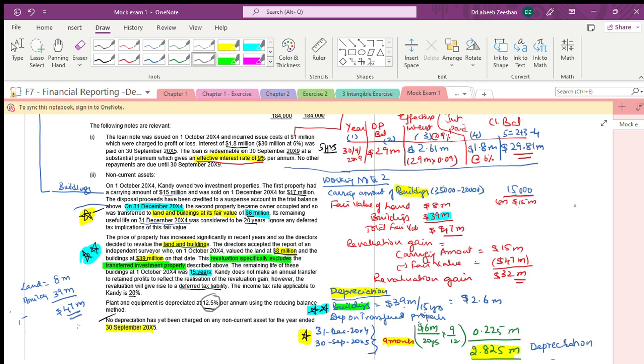Fair value of land is how much? 8 million. And buildings is how much? 39 million. The fair value. Okay, how much did you get? The total fair value is 47 million.